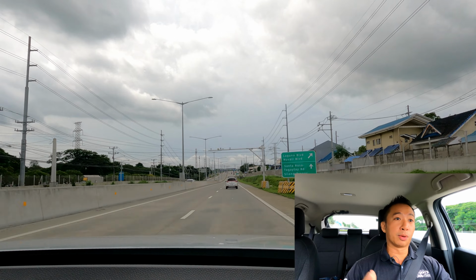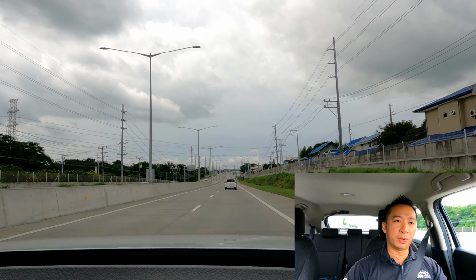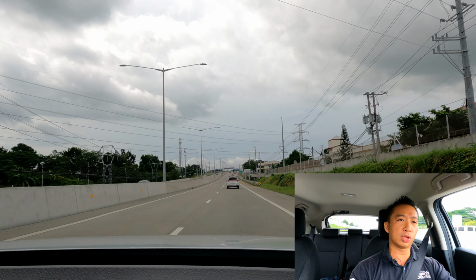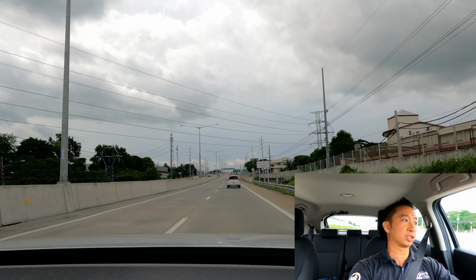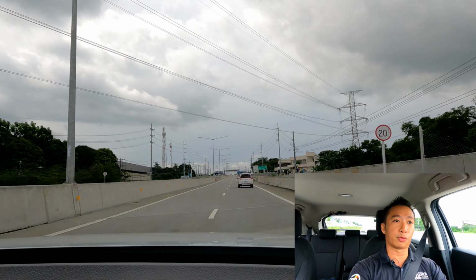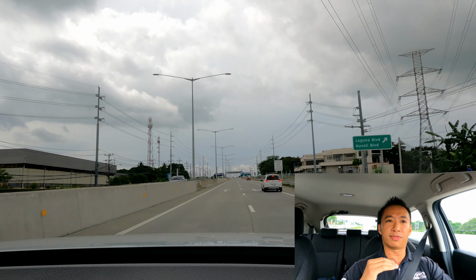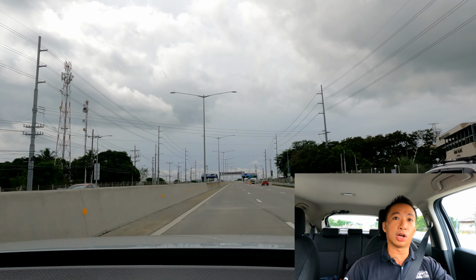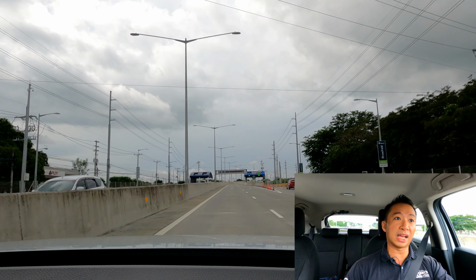Now, some of the notable advantages and good bits of this Honda HR-V S are, of course, the air conditioning is cold. The NVH is surprisingly quiet for the highway, especially for a value subcompact crossover like this. And the fuel economy is nothing short of stellar.